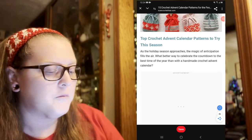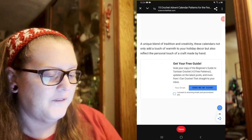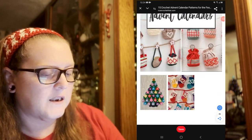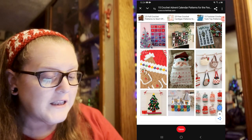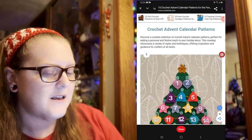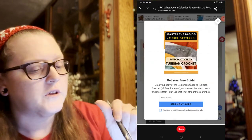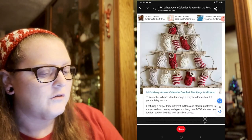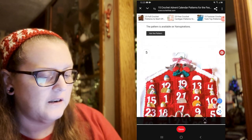Top crochet advent calendar patterns to try. Oh, load the pictures. I want to see. Oh, it's not giving me the picture. Oh, wow. Oh, look at that Santa one. Okay, I like this. Oh, my goodness, that is so cute. Oops. All right, go away. Those are so cute. Oh my goodness, these would be so much fun.